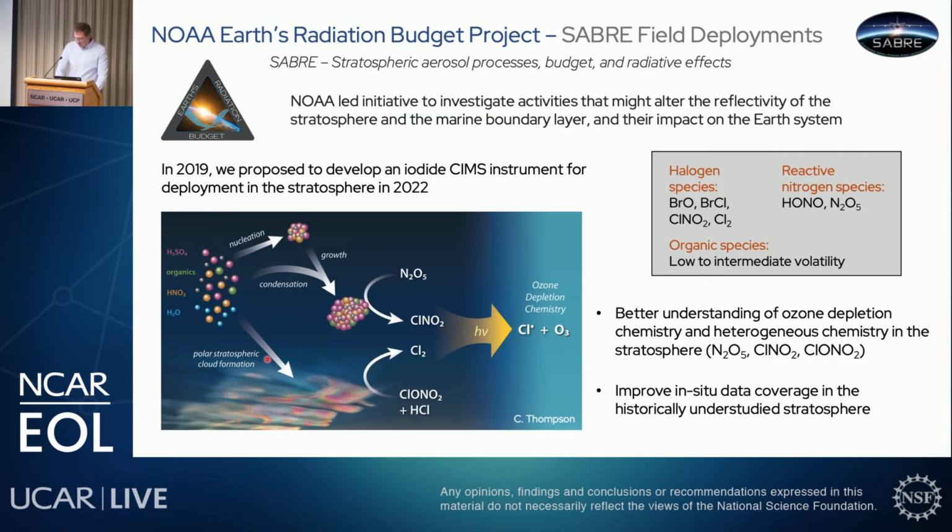So the last couple slides I'm going to show here are on the deployment. That was a tropospheric instrument and a lot of the steps that we've taken to understand that. I would argue that without doing that, we wouldn't have the pieces to build an instrument as ambitious as what I'm about to talk about. So in 2018 or so, Congress approved funding for NOAA to study activities that might lead to reflectivity changes in the stratosphere or in the marine boundary layer. These are climate intervention strategies like aerosol seeding in the stratosphere or marine cloud brightening.